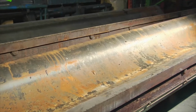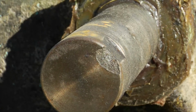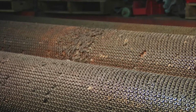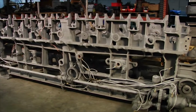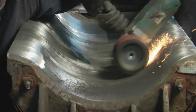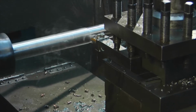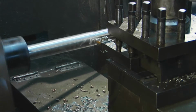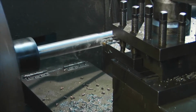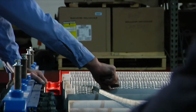Frames are beaten, chests are rusted with grooves worn into them, shafts are worn down, and roll springs are badly damaged. Tingue starts by sandblasting the frame to get down to the bare metal. Chests are sanded meticulously by hand until they're shiny and smooth. Damaged or worn rolls are welded up and turned down to original factory specifications. Roll springs are replaced with original Tingue springs.